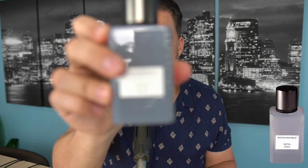The color of the bottle is this frosted, almost see-through gray metallic color. You've got Metal Rain on the front, a simple white label. Yeah, so in the air, I get a freshness, soapy clean almost, a bit of brightness from some type of citrus. Let's get it on the strip and get to testing it.